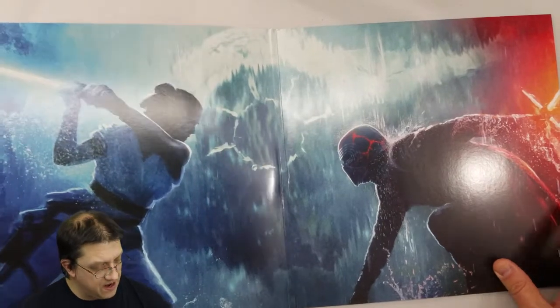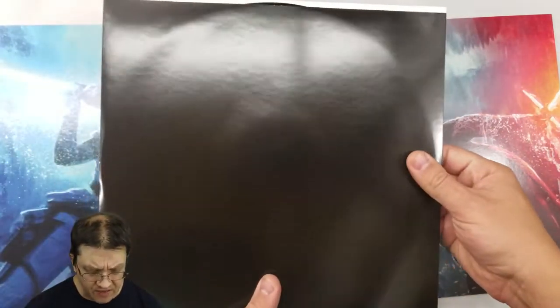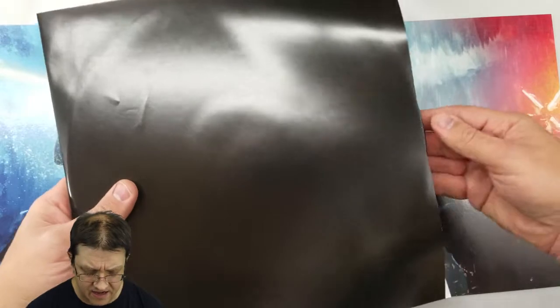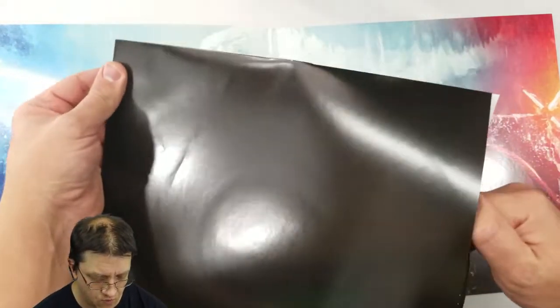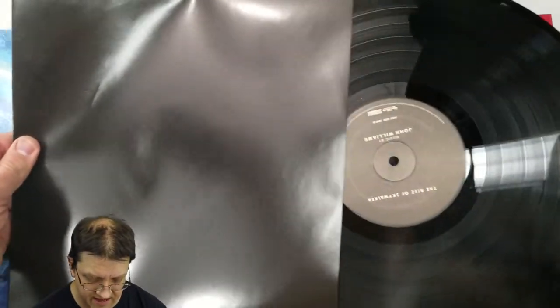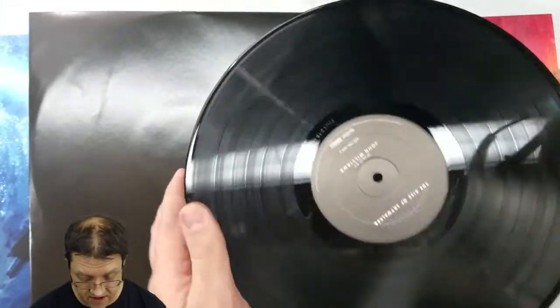So what do we have in here? Ooh, this is nice. The sleeve is in a solid black. It is definitely 180 grams, which is always good. You get that great weight to it. Ooh, tore it just a little. Great. That's lovely. There goes its value, right?